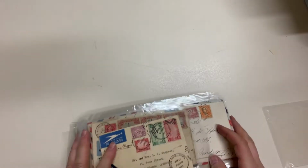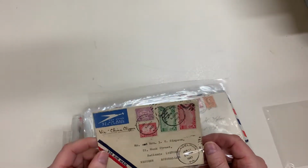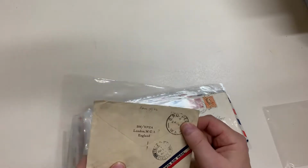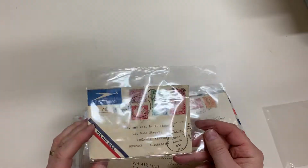Abacus Auction, sale 237, video file for lot 1946, shoebox of 100 plus commercial airmail covers from America to Australia. One of the more attractive ones, Clipper Mail, 1937. So that would have gone via Hong Kong, yes, unusually to Western Australia. So that's a very attractive item.